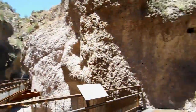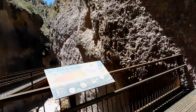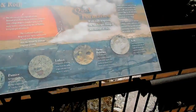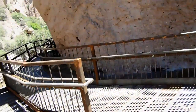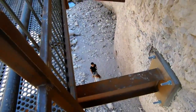Look at that right there. That's pretty. There's a hole in the wall there. And they put a little bench out here so you can sit and watch. Well, this just talks about the different depths of rock, pumice, lithics, stone bubbles, and ash. It winds its way around here. Oh, they went down there. Right here, it stops.